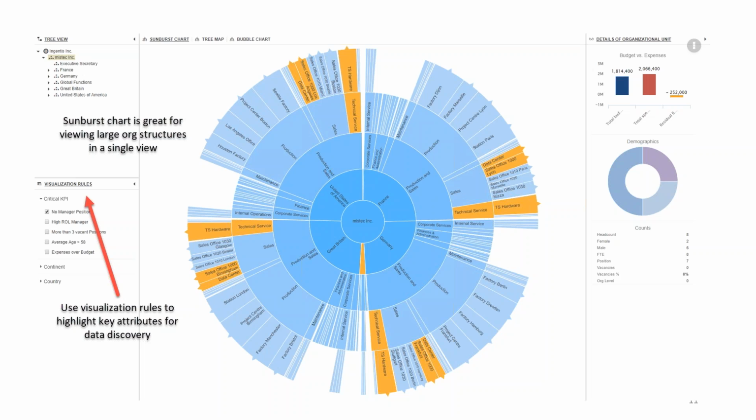We select no manager position, and we now see highlighted in that orange color, those are the departments that have open manager supervisor slots. So I can navigate to those departments further, look at the org charts for them, look at the open positions. It's basically a way to do data discovery very quickly.